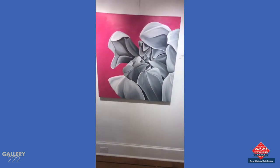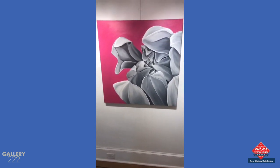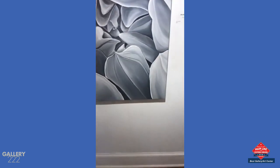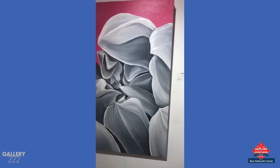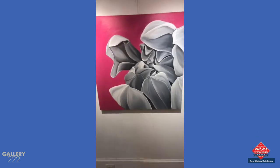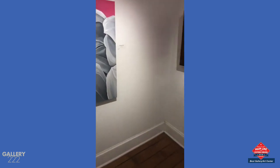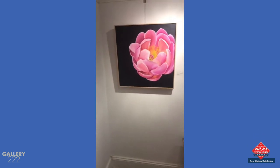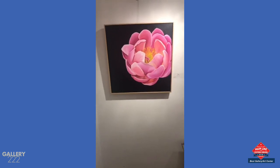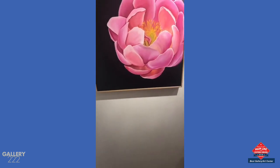You know, a lot of homes are going monochromatic, so if you want to just punch up the decor, this is an easy way to do it. She has a cool perspective when she paints her flowers. And her colors are just very saturated. That piece almost looks like suede.